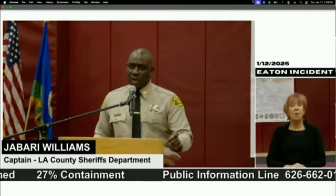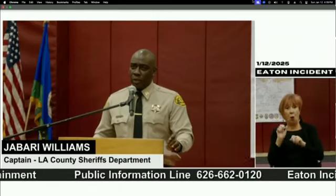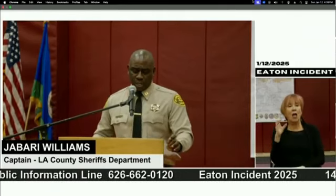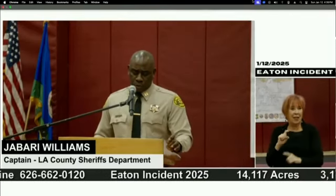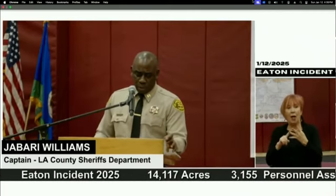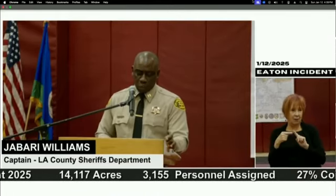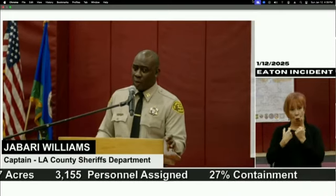The Sheriff's Department, we have over 350 personnel on scene, actively working. We have over 1,400 missions in place. That includes hard road closures, traffic control points, roving security, and evacuations as needed. We're still supported by the National Guard and by California Highway Patrol.